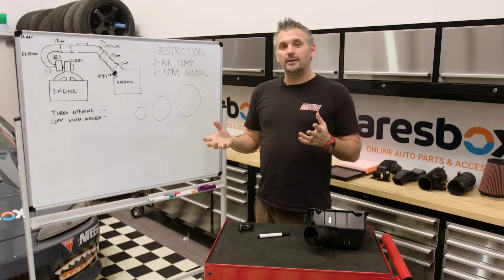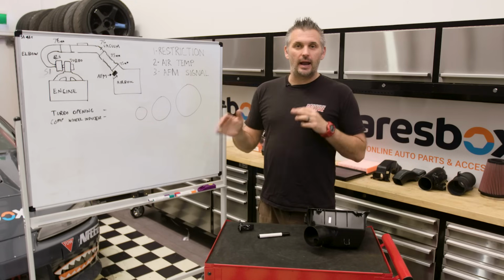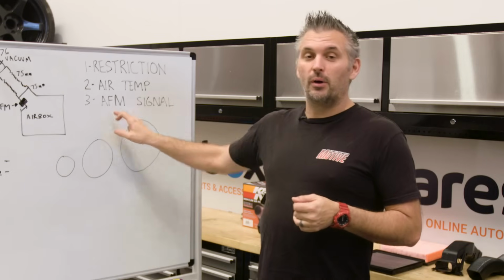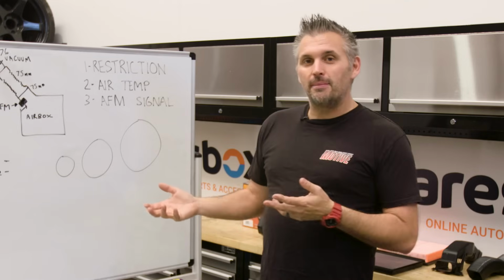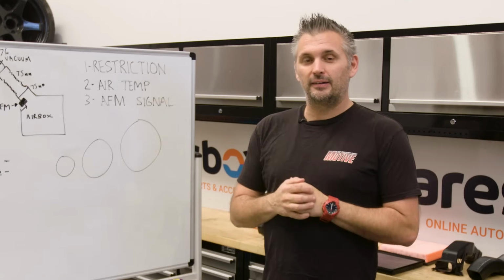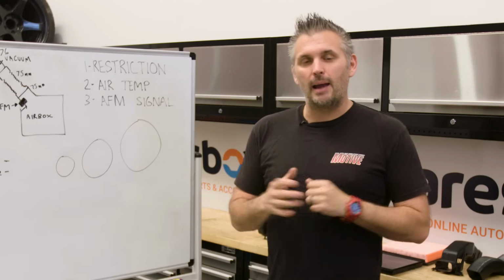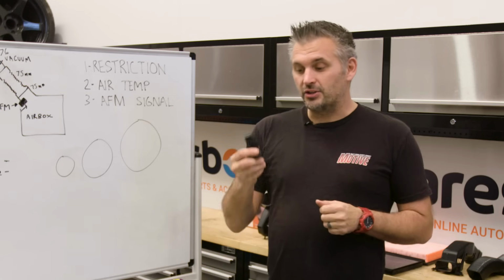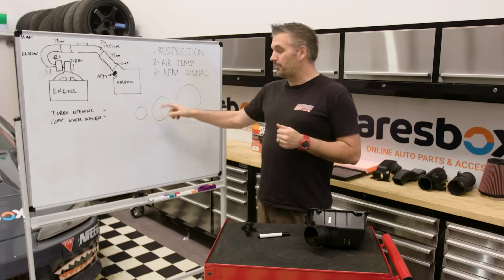Now, some intakes will tell you that if you install it, you have to recalibrate the airflow meter and retune the car, which is fair enough. But you don't have this problem when you have an aftermarket ECU, do you? So that's one good thing about tuning a car with an aftermarket ECU: you go off a map sensor, you don't have to worry about that. So some intakes that claim they make more power by freeing up the intake, they're actually not. They're just manipulating the signal for this airflow meter because they've changed the pipe size.